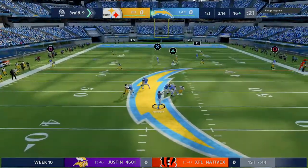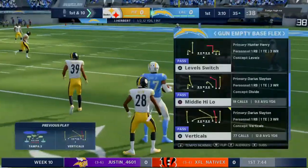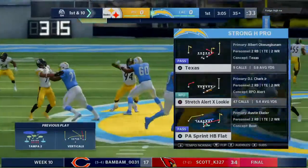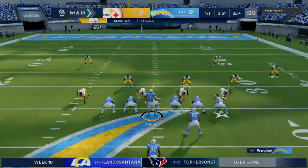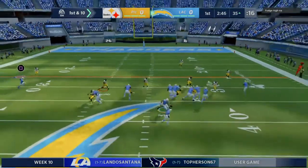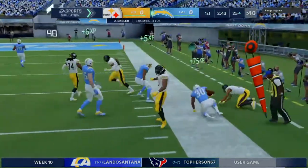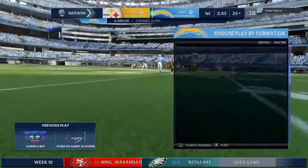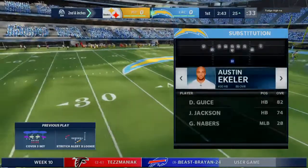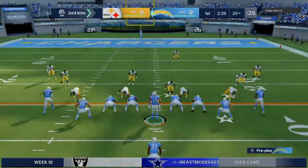A shotgun snap for Herbert. The open man is Sharpe. It's complete. And he's got this down to the 35. A gain there of 12 yards and a first down L.A. 35-yard line. Running on first down, Ekeler. And he'll cross over out of bounds right at the 25. That one good for 10 yards. And that'll bring up a 2nd and just about a few inches here. It's 2nd and inches at the Steelers' 25-yard line.